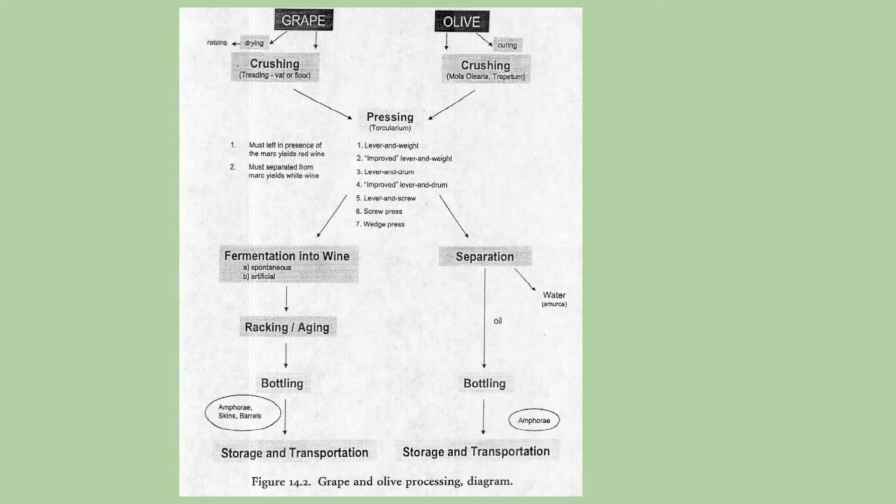Okay, as we're about to move over into the grapes half of this, we can see that olives and grapes have some similarities in their production. We're going to grow them, get them off the plants. You can dry either one before and just eat it. Grapes, of course, become raisins. Olives are cured, salt-soaked first, though, and then eaten. But you can go to crushing and pressing. There are some differences. The grapes are going to ferment into wine. Olives are going to split into the water and the oil, and all can be bottled, stored, and transported.